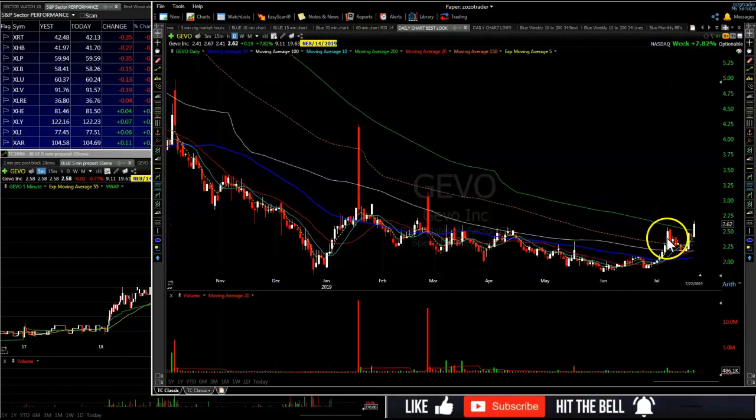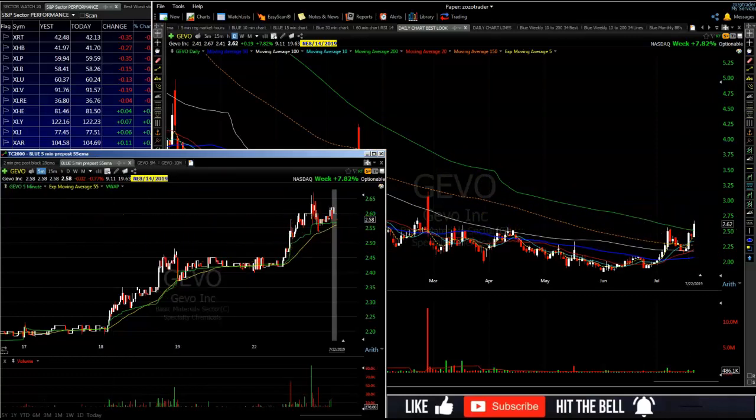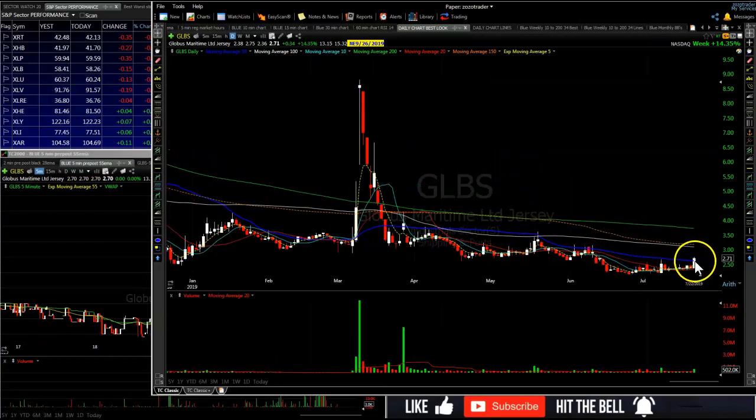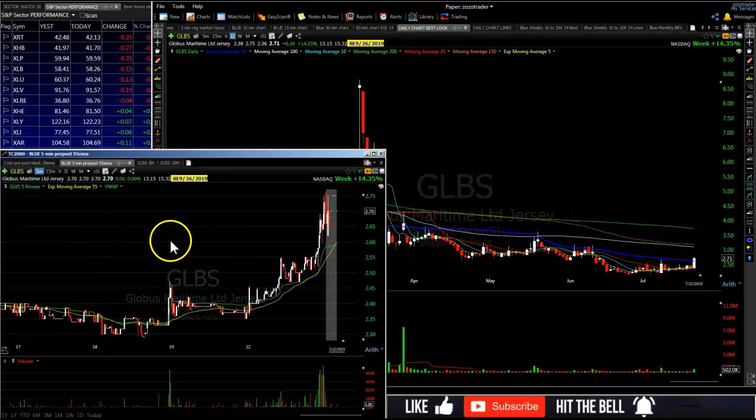All right, let me open the chart up so you can see it. Volume, though, under 500,000 shares, but you got to start somewhere. It is getting back above the 200 SMA, so keep an eye on Givo maybe tomorrow. GLBS, one of those shippers, perking up into the close today, and it has a lot of work to do here on these shippers, but like I say, you have to start somewhere. It is trying to get above, and it is holding above the 50 SMA.